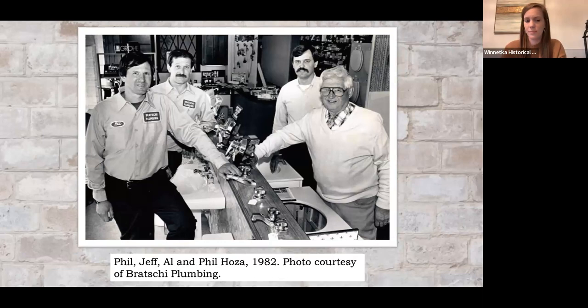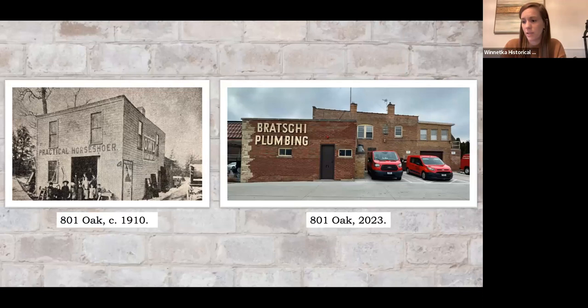Thanks to the Bratschy and Hoza family, the historic building at 801 Oak has not only been transformed, but also well preserved and cared for over 115 years.